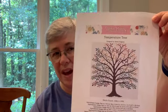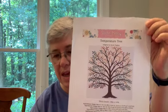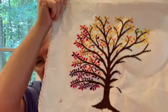Back, returning after a week of hiatus is Temperature Tree by StitchinMommy. You can find that pattern on Etsy, and she's also just released another temperature pattern, which is a butterfly design, which is kind of interesting. I've looked at it, possibly I'll get it and stitch it next year. But here is the temperature tree.